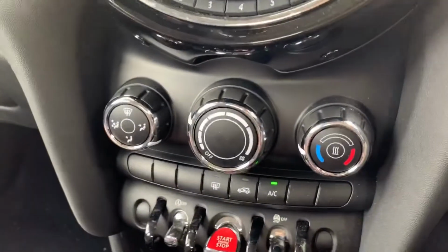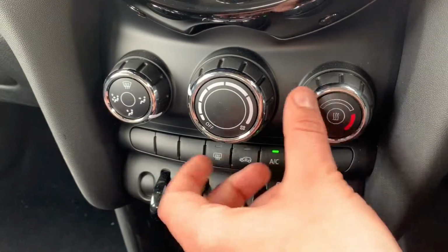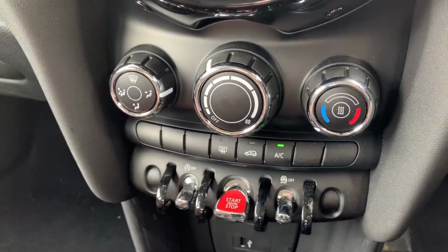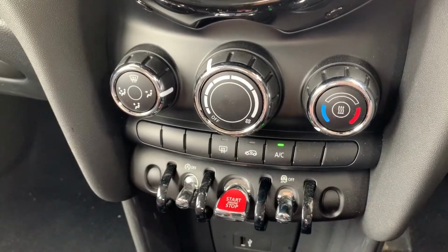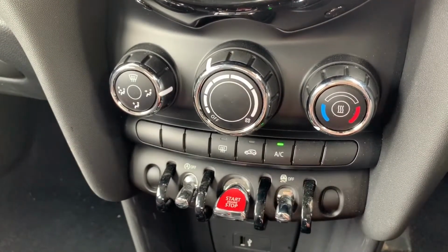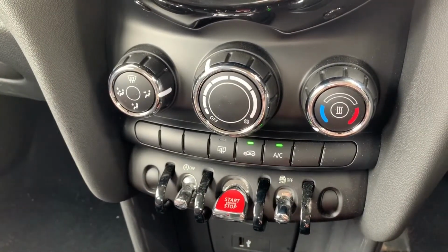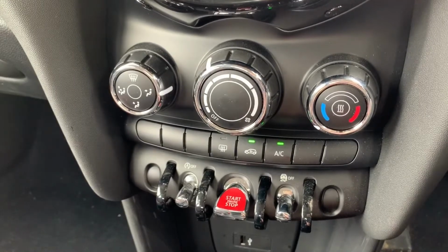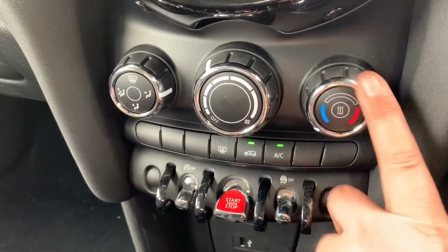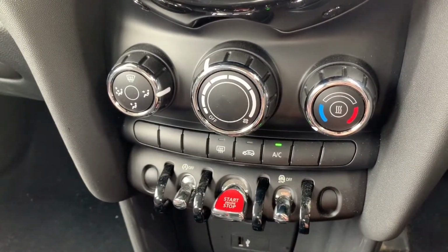Working our way down, we've got the air conditioning. So you can select the temperature with this dial, fan speed on this middle one, and then the direction of the air over on the left-hand side. When you're happy with those settings, this button turns the air conditioning off as it is now, or on again, or you can recirculate the air that's in the car with that button just there. So hit that button, and that will recirculate the air that's in the car, which is a great way of heating it up or cooling it down quickly depending on the temperature you set on this dial, and you can turn that off just as easily as you turned it on.